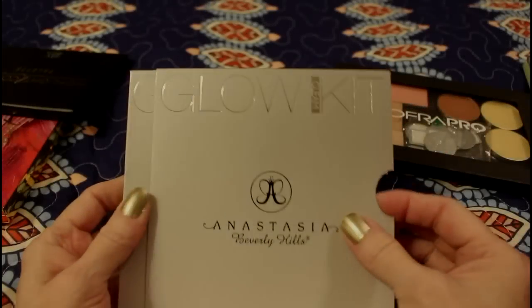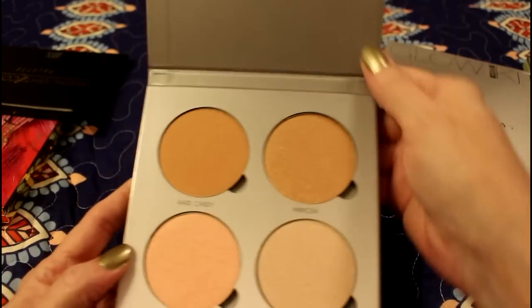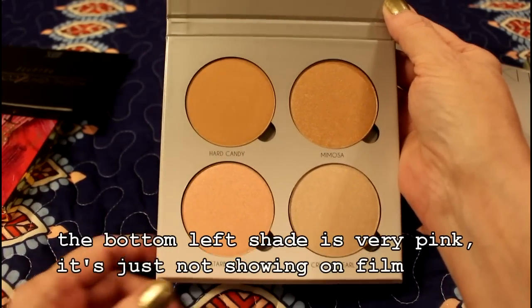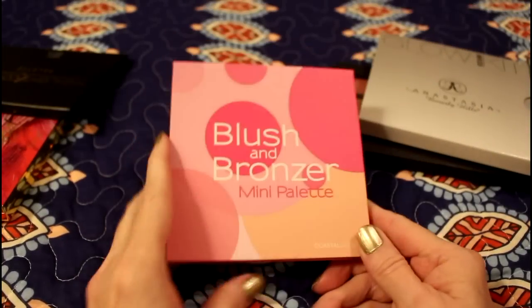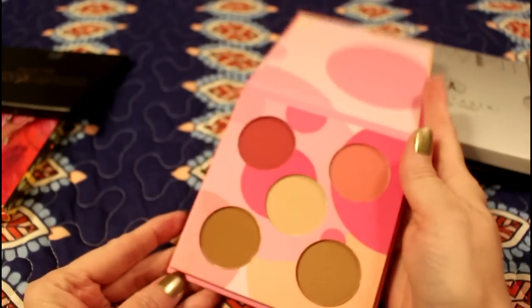And my pride and joy is the Anastasia Glow palette. This one is the one that has like 2 bronzer type shades on the top, a highlighter, and this looks like a blush, but it's probably not. It's kind of like probably a highlighter. I'm not sure. I got this in a box, and believe it or not, even though it's not hugely high quality, I really like these blushes.